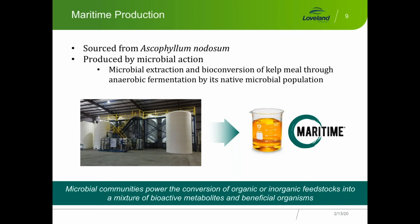Again, we use the same Ascophyllum nodosum that most other seaweeds are using, so there's no question about the source. The source is the same, but the extraction method is very different. We are taking a complete digestion of the kelp using a microbial bioconversion of the kelp meal through a fermentation process. So again, very different.